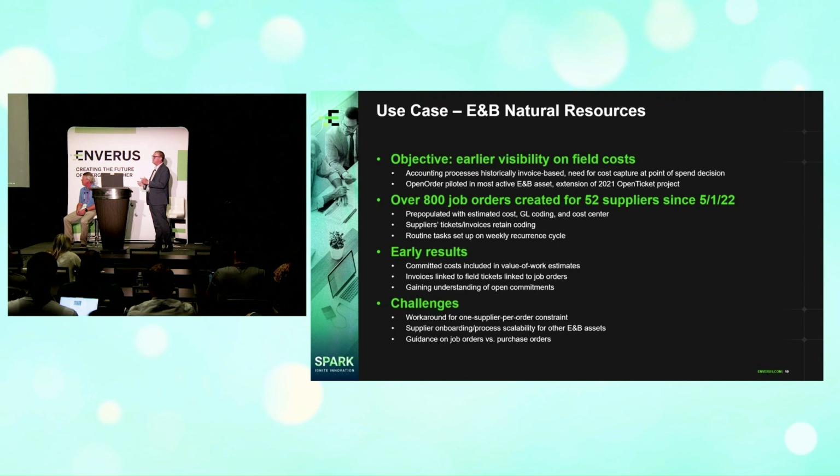We started rolling this out. We prototyped it first in the April timeframe, working through the bugs a little bit in the test environment. We got it rolling in the field starting in May. And since then, as Don mentioned, the adoption level has been pretty significant, pretty overwhelming, really. They've created over 800 job orders to date and counting. They might be up to 900 by today, I don't know.